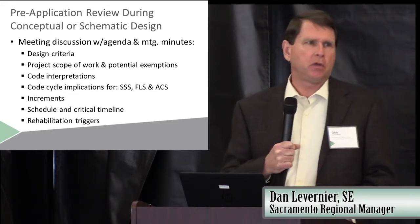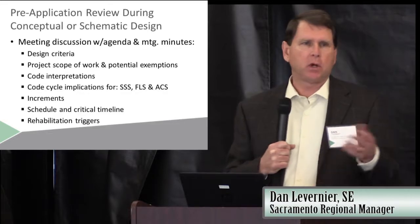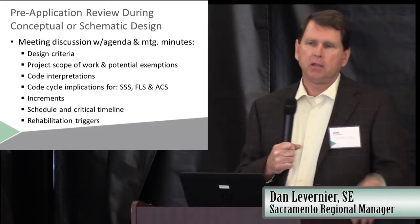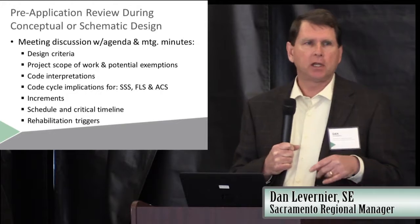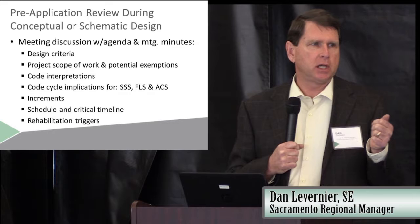We have a procedure for that. Procedure 14-02 talks about the process. There's a $400 fee, and there's a form you fill out, Form 7. You fill out the top part of the form about the project. We open DSA Box for that project. You upload the drawings for the project into Box.